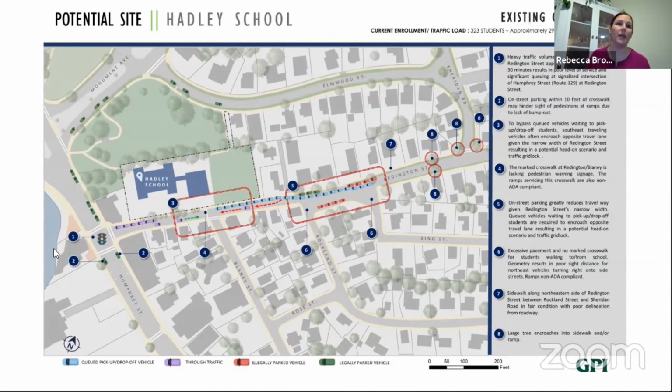There is a crosswalk that is located right in front of the school, right at the intersection of Blaney Street, but it's not marked and it's not ADA accessible. There are no ADA accessible curb ramps to that crosswalk. And the queued up traffic for pickup and drop-off activity blocks visibility of that crosswalk, particularly in the afternoon when kids are walking from the school towards Blaney Street. That queued traffic up against the school sidewalk blocks visibility of pedestrians walking in that area.